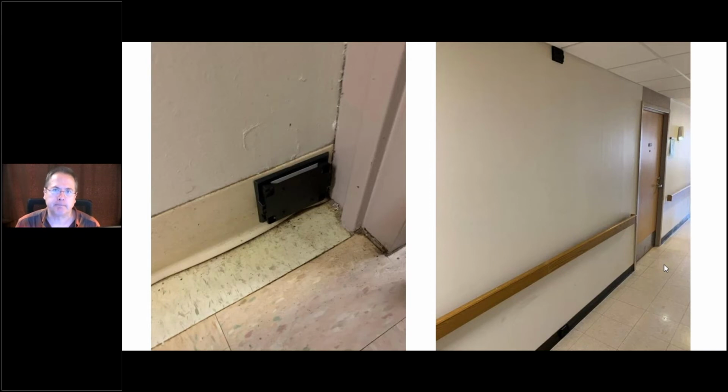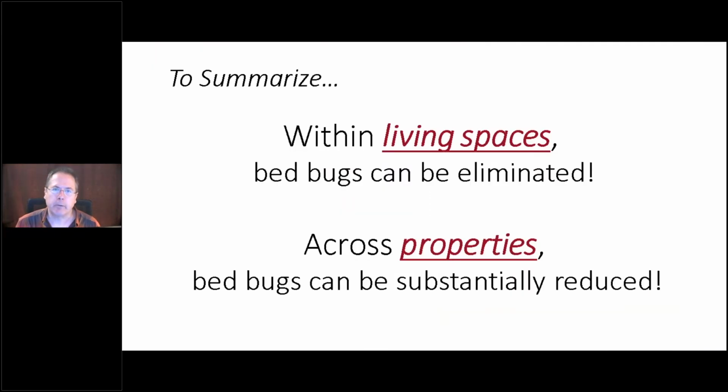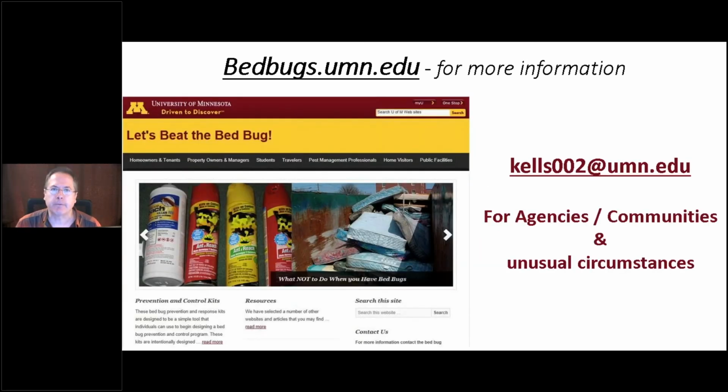So to summarize, within living spaces, bed bugs can be eliminated. Across properties, you can certainly go a long way to reducing them and hopefully eliminating them, depending on the complexity of the situation that you're dealing with. For further information, I have a website, bedbugs.umn.edu. And for agencies and communities or people that are facing unusual circumstances, there's my email address.